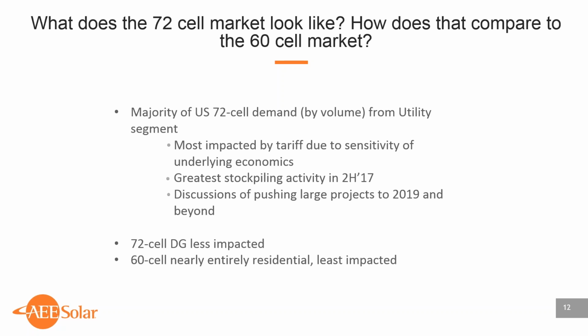That's going to be the sector that is most heavily impacted by this. However, those players also had large balance sheets or access to capital and engaged in lots of stockpiling activities. Sunrun also did some very smart things with the AE business, which Dirk will talk about in a little bit here. But will there be a shrinkage of demand within 72 cell products from the utility segment? Absolutely. I think that the 72 cell distributed generation, meaning behind the meter market, will be a bit less impacted than that. And the 60 cell market least. So that's how a manufacturer such as REC views this.